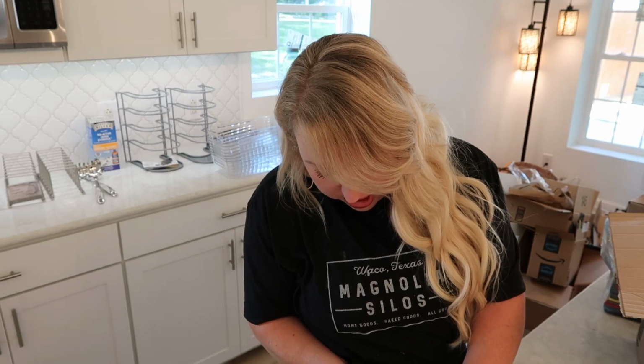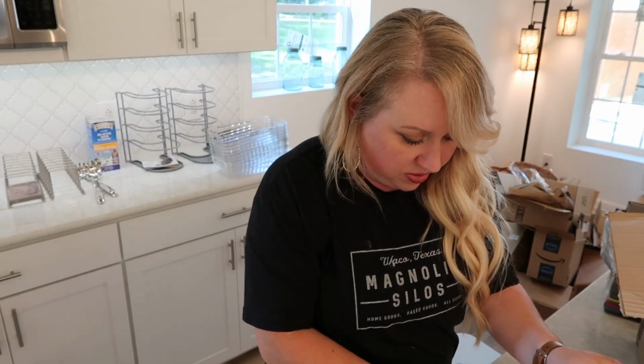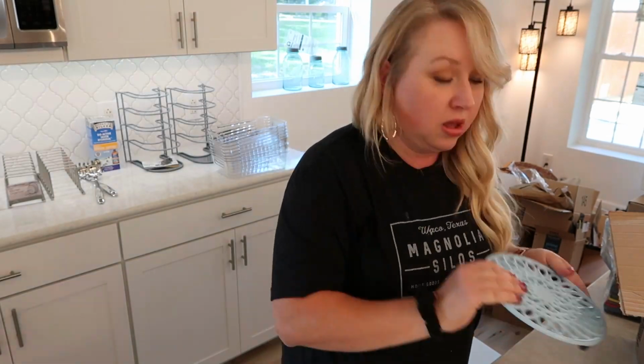Okay, these have tie wraps. Ooh, this is a set of 3. Nice, nice. Okay, that's what these look like. I know I ordered one with, I think, a rooster and a hen on it, of course.